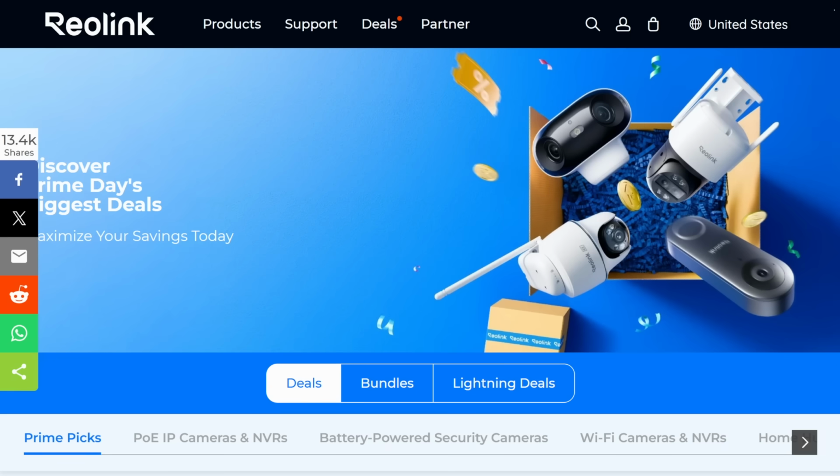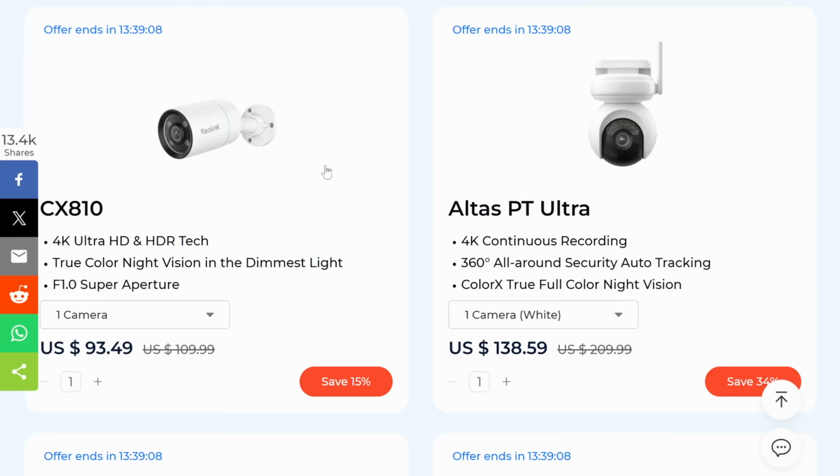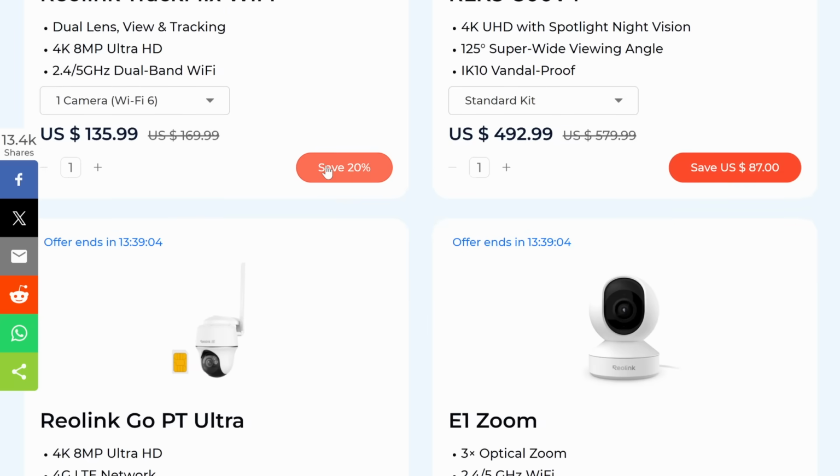And now we're over at Reolink, which I think is one of the best options when it comes to security cameras out there. They're having a huge pre-Prime Day sale going on. All of their stuff is pretty much on sale right now. Huge deals across the board.